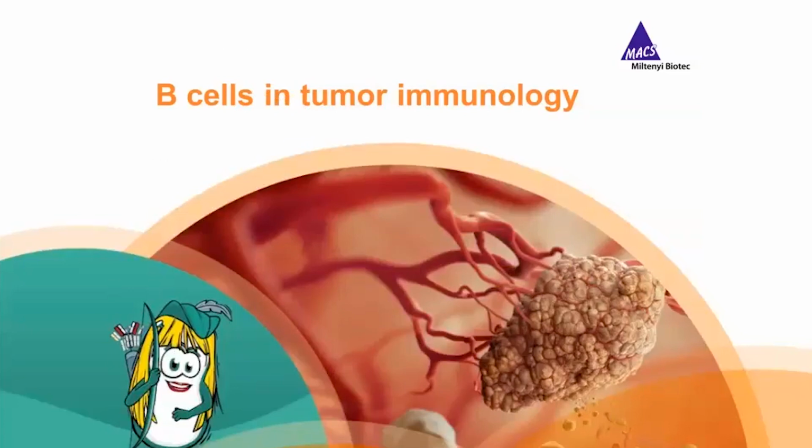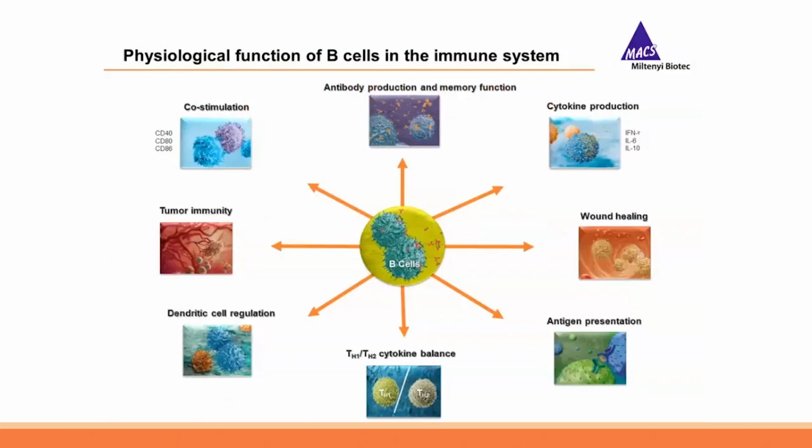So let's start with our stars of the day, the B cells. B cells play physiologically an important role in the human immune system. Of course they play a role in antibody production and memory function. They also play a role in cytokine production, wound healing, antigen presentation, the balance of Th1, Th2 cells, dendritic cell regulation, tumor immunity and co-stimulation.